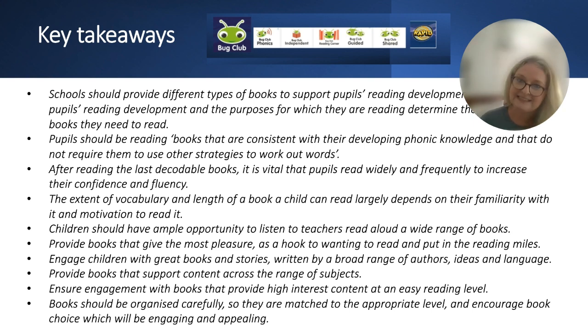After reading the last decodable books, it's vital that pupils read widely and frequently to increase their confidence and fluency. And the extent of vocabulary and length of a book a child can read largely depends on their familiarity with it and their motivation to read it.